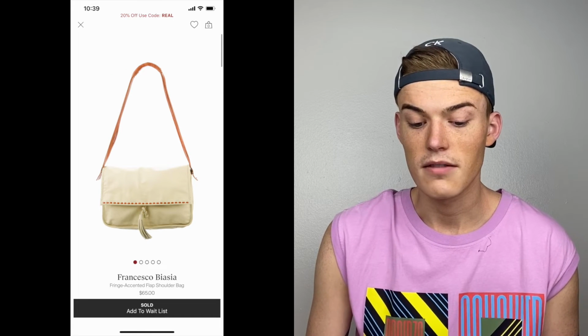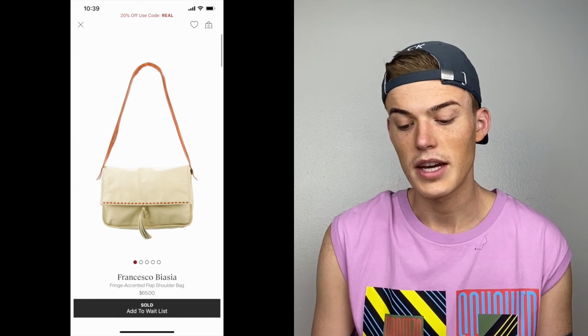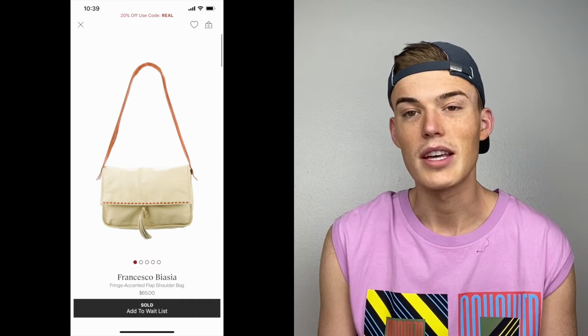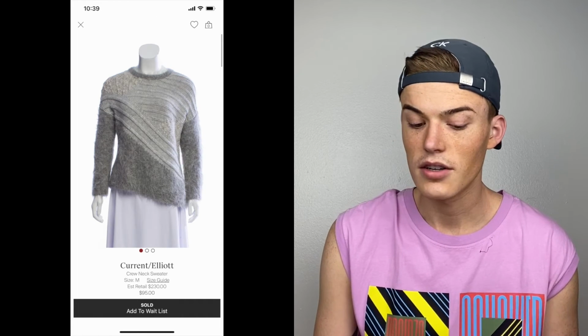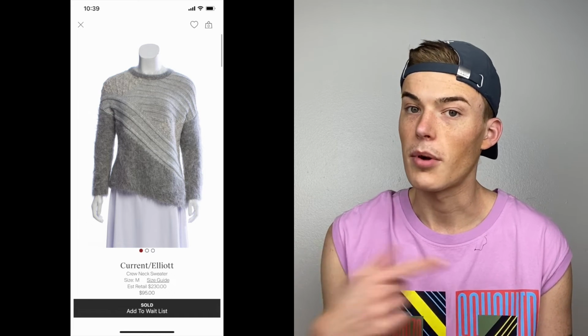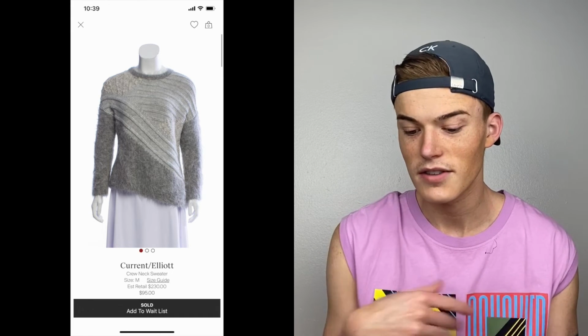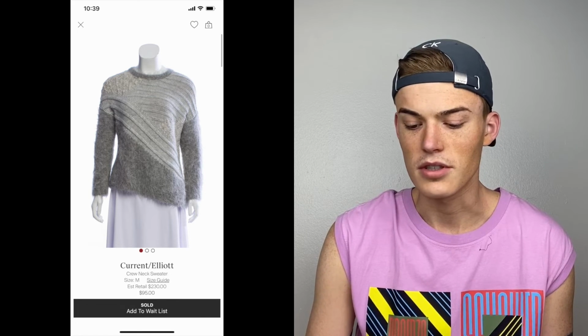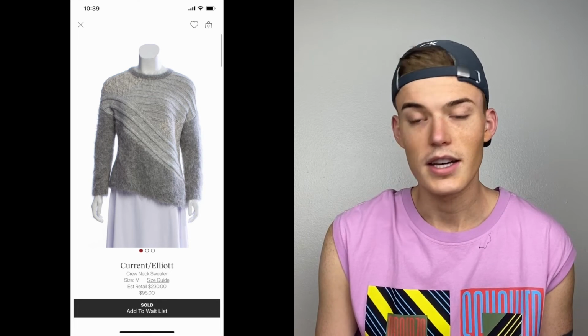Francesco Biasia fringe accented flap shoulder bag. This ended up selling for $32.50, and I got $13. I think I paid like $4 at a thrift store. That Current Elliott crew neck sweater from the beginning of this video sold for $95. They must not have had a coupon or been able to use a coupon, and so I get $38.